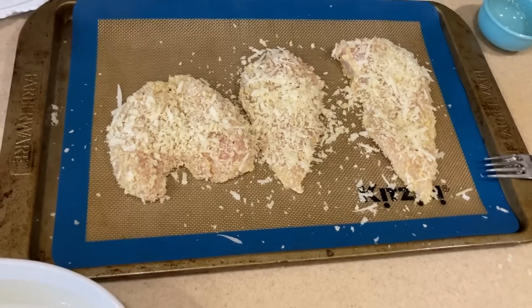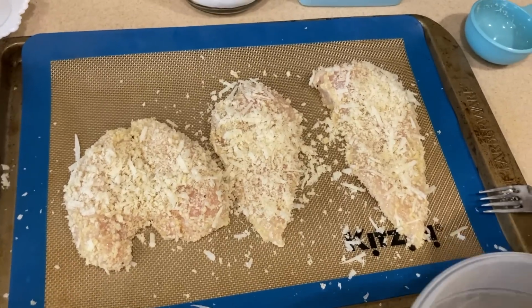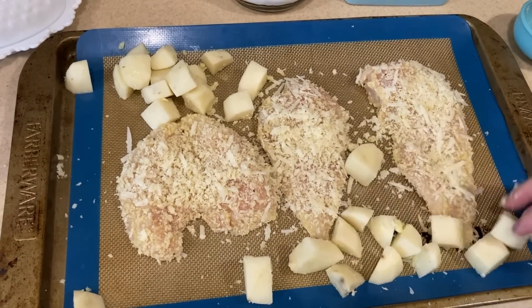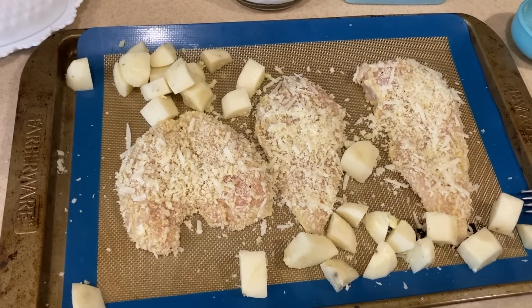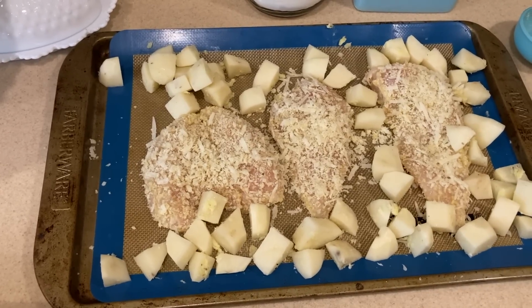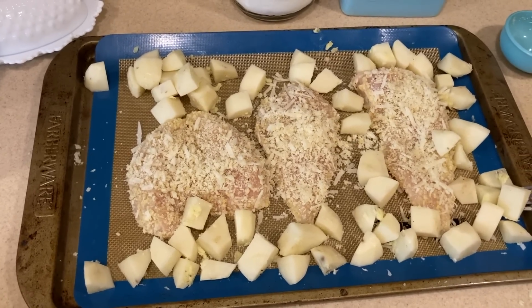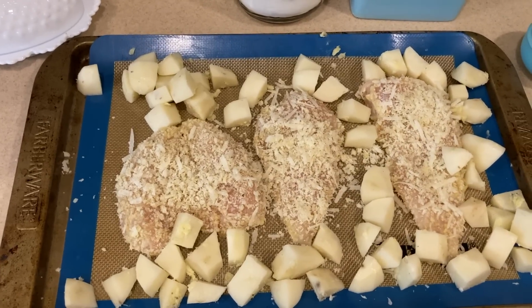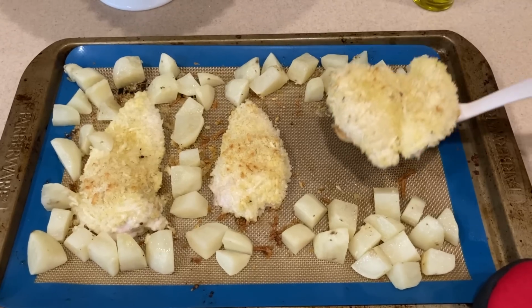Now I am going to take the potatoes and I'm just going to put them all around the outside of this chicken. And we're going to put this in the oven for 15 minutes at 400 degrees. After that, we'll pull it out and we'll add the string beans. This cooked for 15 minutes.